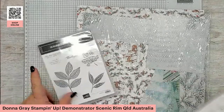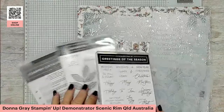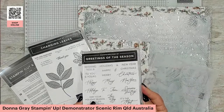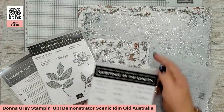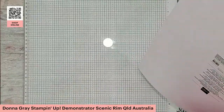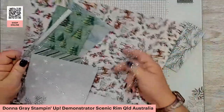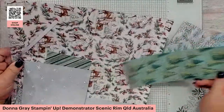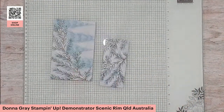All right, so I've decided to use a combination of a few things here this morning. So we're going to use the Changing Leaves. I'm actually just going to use the dies from the Changing Leaves bundle. I'm going to use Greetings of the Season for my greeting. I'm also going to use one of the dies from this Greetings of the Season. It's got great label dies in it. So I will be using a die out of that. And I'm also going to be using some of this gorgeous Christmas paper, which is called Sentimental Christmas. So I decided that I was going to use this piece here. And I'm going to show you there's ways of using scrap pieces of paper to be able to create a really easy, fun card. So I'm actually just going to show you.